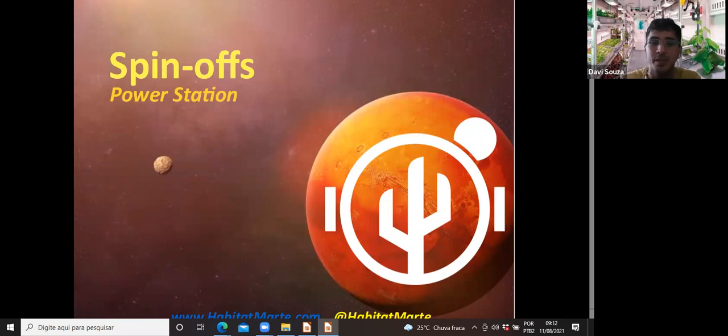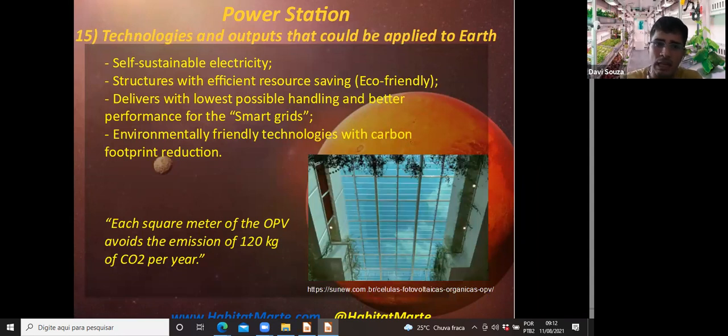Talking about Earth, the spin-offs, the technologies developed for space that can be useful here on Earth. Some technologies and outputs that could be applied here on Earth can be the idea of self-sustainable electricity, the renewable energy that is really common now. The construction of structures with efficient resource saving, also called eco-friendly structures. Just to have an idea here, this is a roof that has solar panels, but also allows the sunlight to go inside of the building, so it saves energy at the same time that it produces energy.